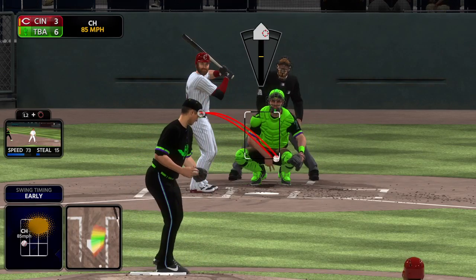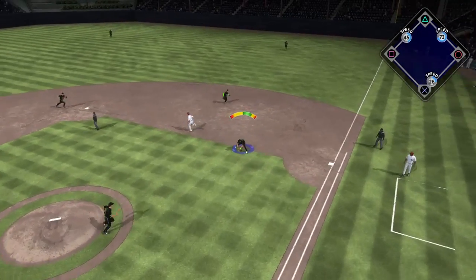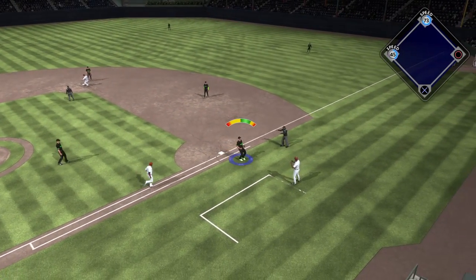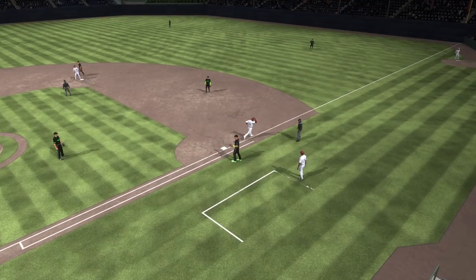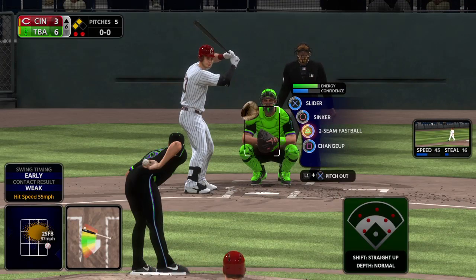Changeup gets him out in front for strike 2. Great off-speed pitch right there. He was definitely sitting fastball, wanted to turn and burn. Everything went flying. This pitcher might be on the attack with that pitch all game long.